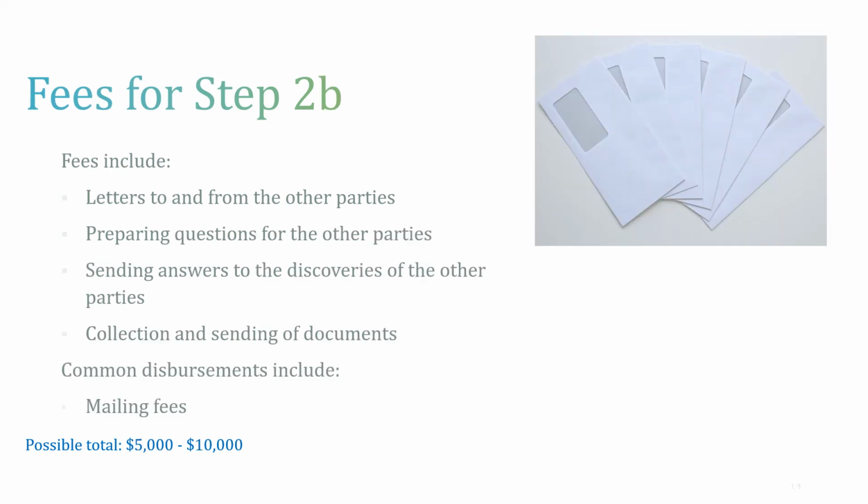Discoveries tend to be more costly than negotiations. A substantial amount of time goes into questioning the other party and reviewing the responses. Common disbursements during this time include shipping and mailing fees. On average, discoveries can cost $5,000 to $10,000.